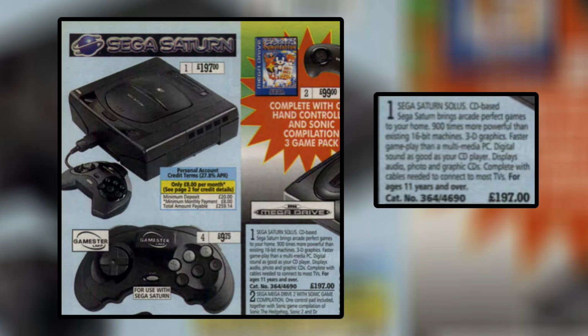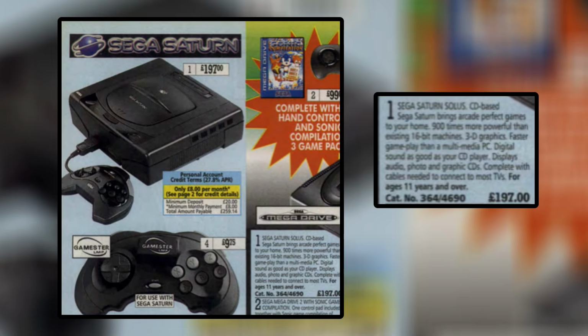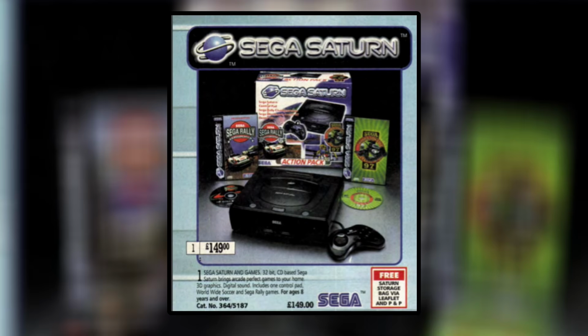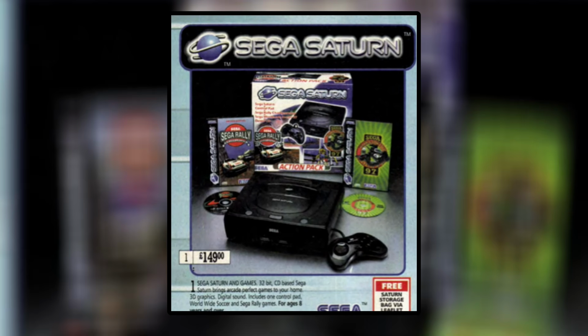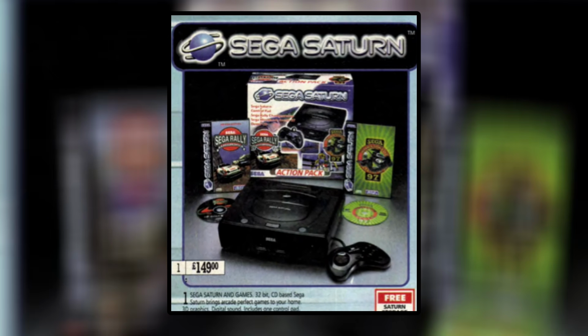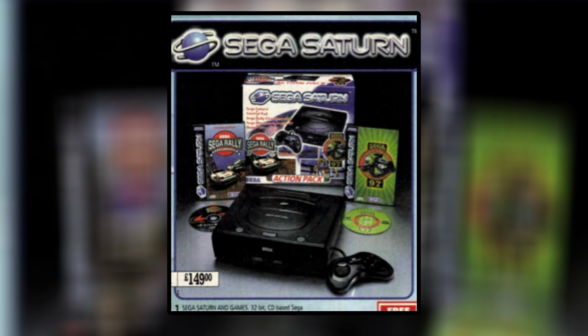One of the victims of the PlayStation and the Nintendo 64 successes was most certainly the Sega Saturn. By 1997 it was considerably cheaper than the PlayStation at £149 or £280 today, with a couple of games. In the 1998 catalogue it is nowhere to be seen, even though the Mega Drive is still on sale.